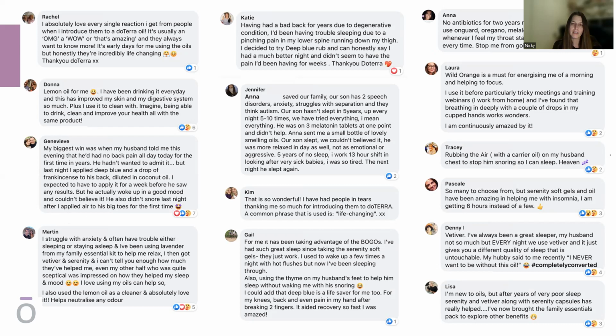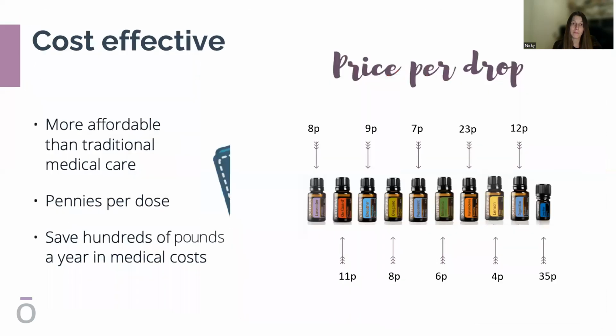A common phrase that is used is life-changing. These oils are genuinely changing people's lives for the better. And the more people we can empower, the more people they can empower, and the better this world will be.